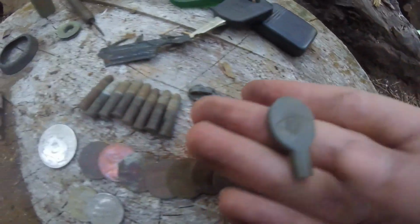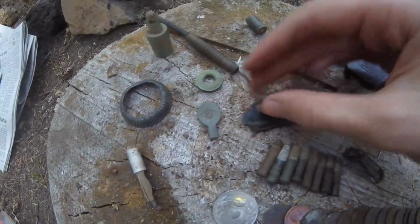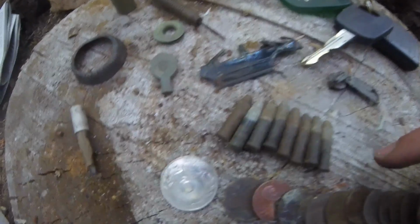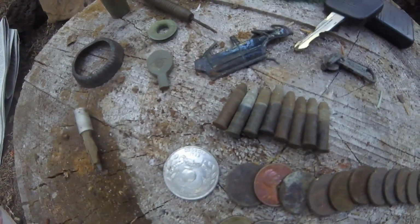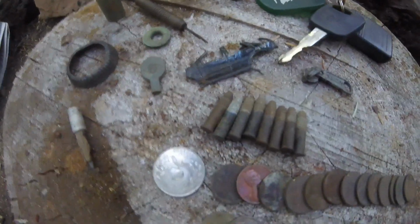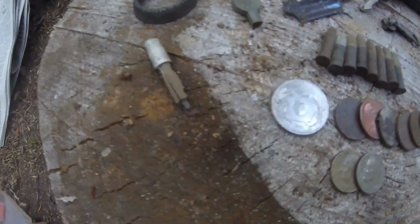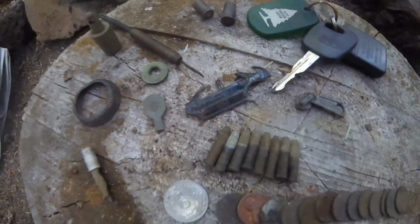I found this at the sledding hill, I don't know what it is. Broken off of something. A piece off a little toy car. A zipper. And I found like, I don't know, 7 live rounds in that one little area at the first site. And plus I got the quarter, a bunch of pennies, and 2 dimes. So that was a pretty fun hunt.